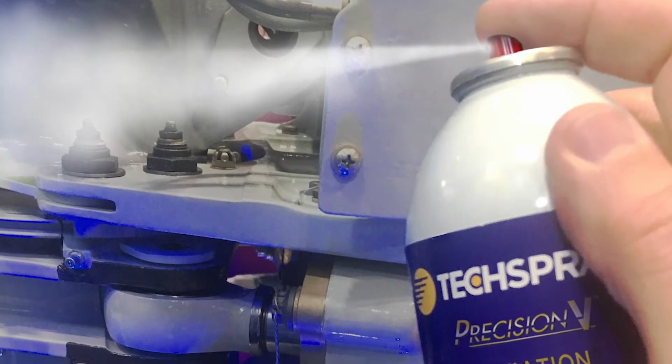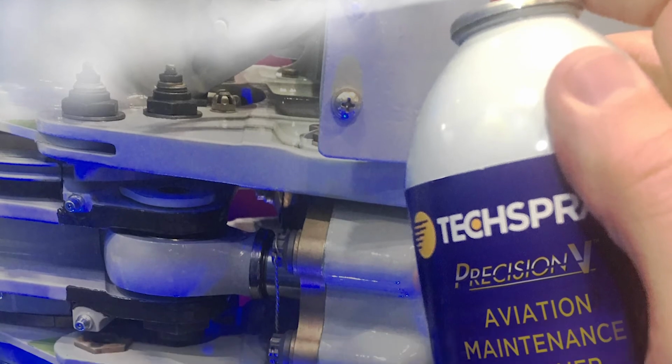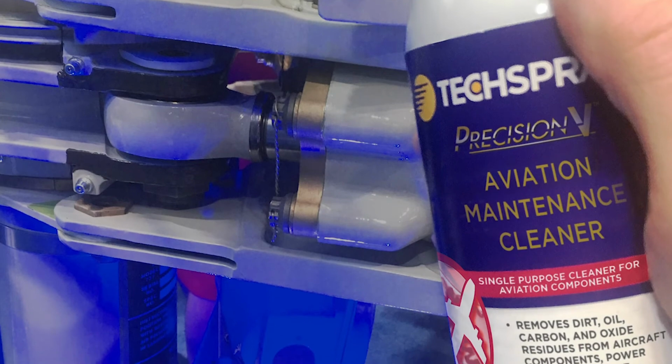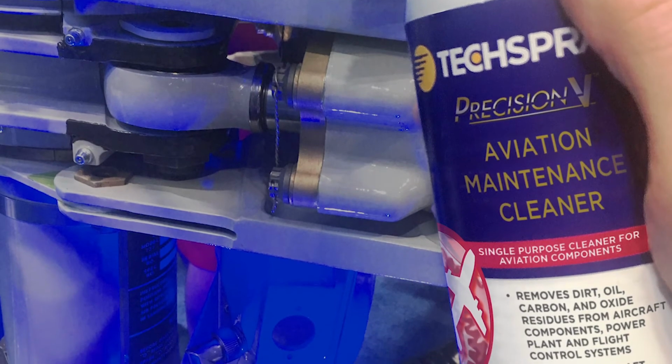Precision V Aviation Cleaner is a fast and efficient way to remove hydraulic fluids. Just spray it on, allow the soils to flow off, and it flashes off quickly. Most importantly though, it doesn't frost up like some of the other aviation cleaners.